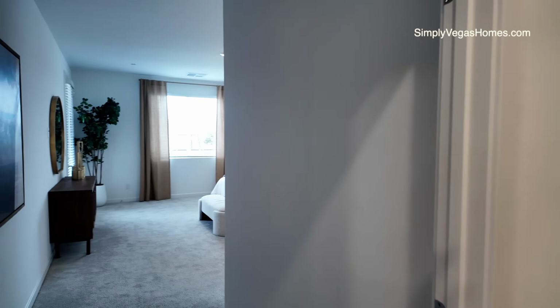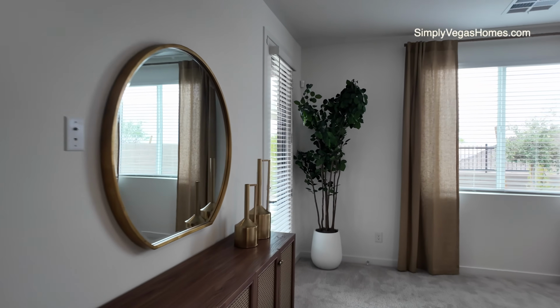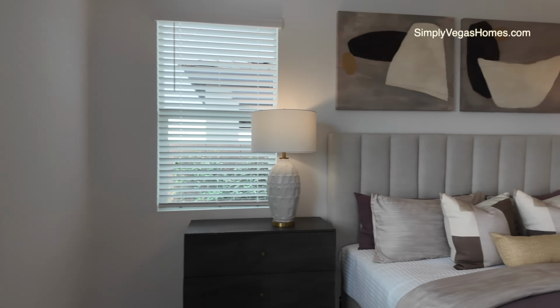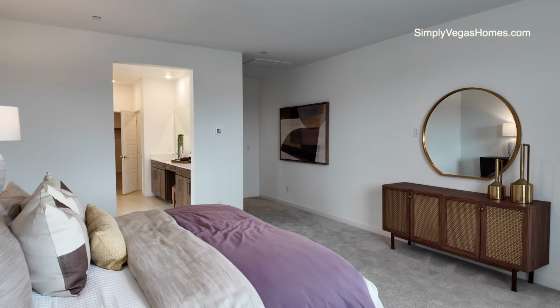Primary, we only have a 6/8 door here. Oh, I love the fact that we also have a door that takes us out to the backyard. Obviously blinds are included. So on this one, this is what I want you to take a look at. What do we see that's wrong here?